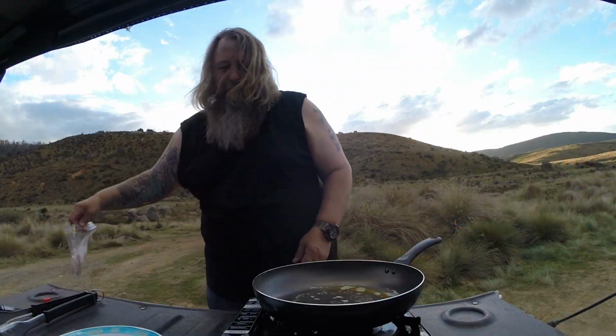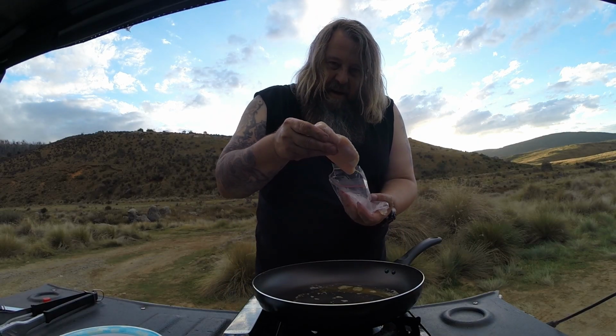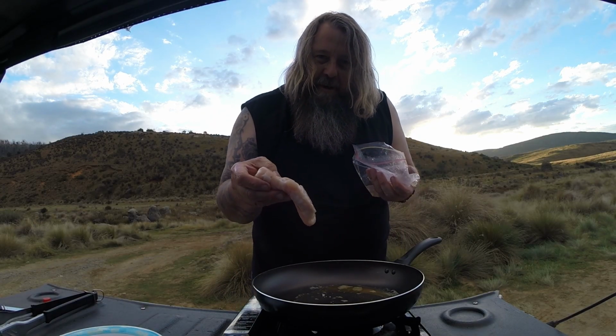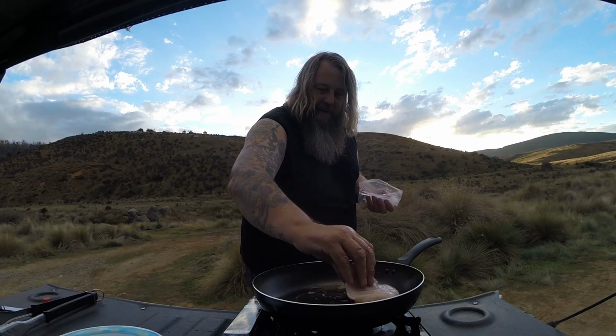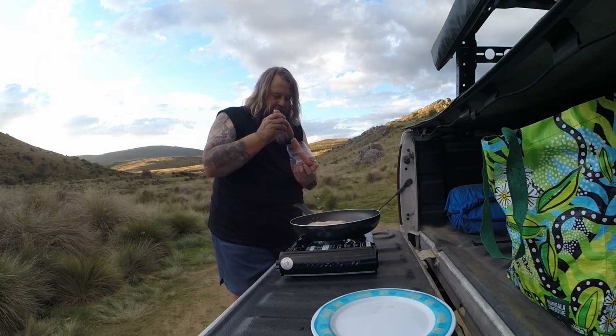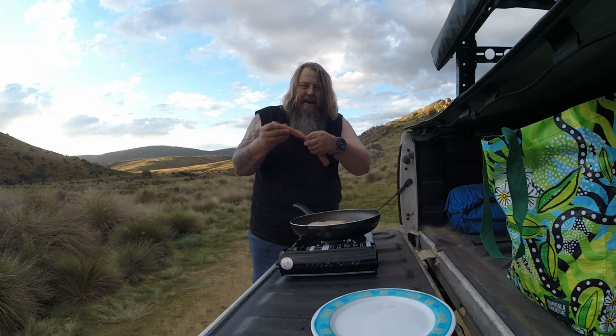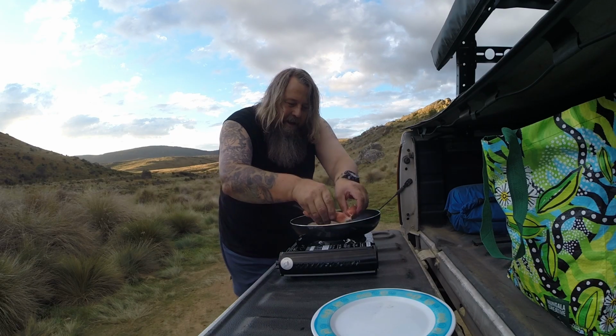Alrighty, I've already got a bit of butter melted in there. I'm going to get the chicken in there, and you'll notice bare hands. You don't need to come out in the bush and wear black gloves. You can handle your own food with your bare hands. Be a man. Going to just chuck a couple of sausages in there as well, I reckon. And again, bare hands. Look at that, break them in half. Bare hands. Be a man.